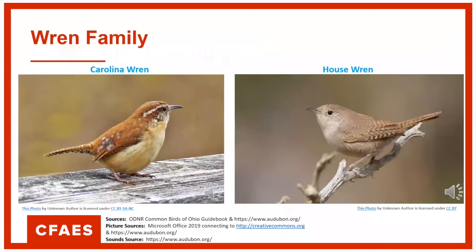Okay, so these two wrens here are from our area that you'll see the most of. There's two other types of wrens in the state, but they're not very common in this area. The sedge and the marsh wren. They're more up in northern and eastern Ohio. But the Carolina wren, you'll recognize their sound as soon as I play it. And then we have the house wren as well.